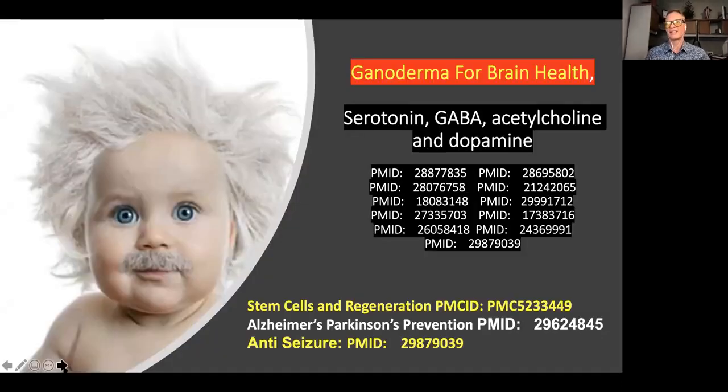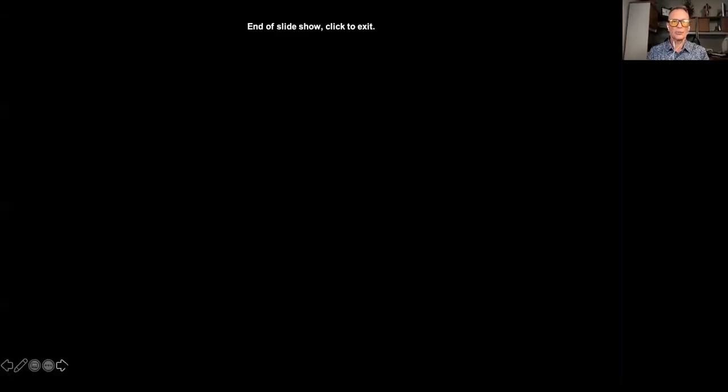And a summary slide. Ganoderma for brain health. It helps serotonin, GABA, acetylcholine, and dopamine. Those are the PubMeds related to that. It actually can induce neural stem cells, prevent Parkinson's and Alzheimer's, and is even anti-seizure. So we'll wrap it up with that.